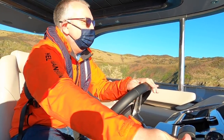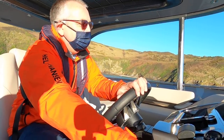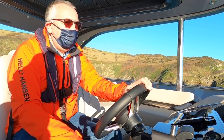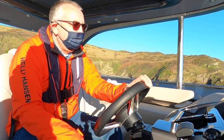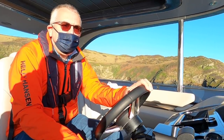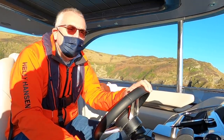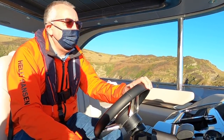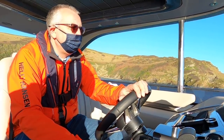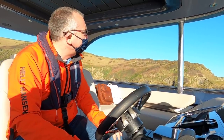We'll pick up the revs a little bit. I'm just going to mosey out of here fairly gently to begin with. And then we'll pick the pace up. So that's doing about 1,000 RPM there now. And that's giving us about 9 knots. So this sort of speed is actually a very nice speed for just pottering along. And this is where we get our 1,500 miles of range from if we're doing this kind of thing. Yeah, that's about 9.5 knots there now. So that's very, very comfortable.